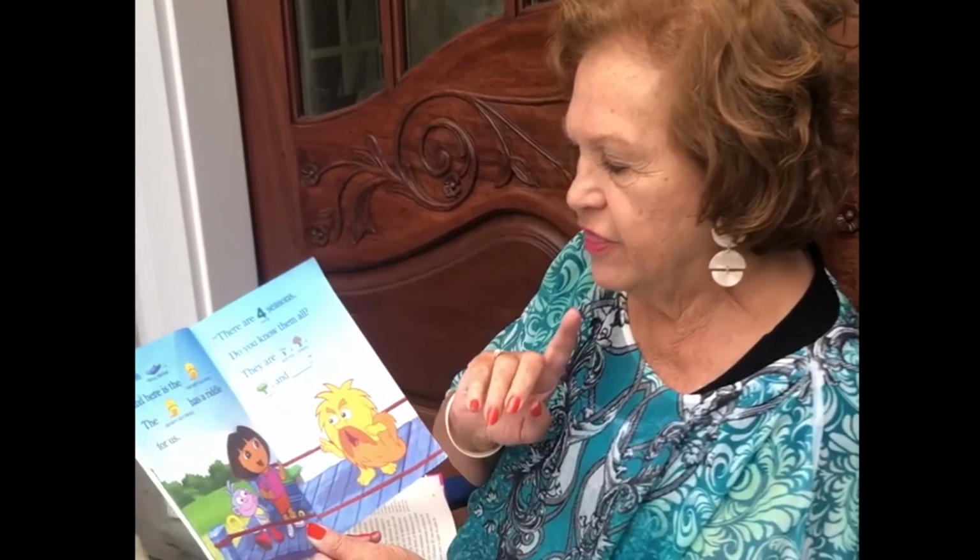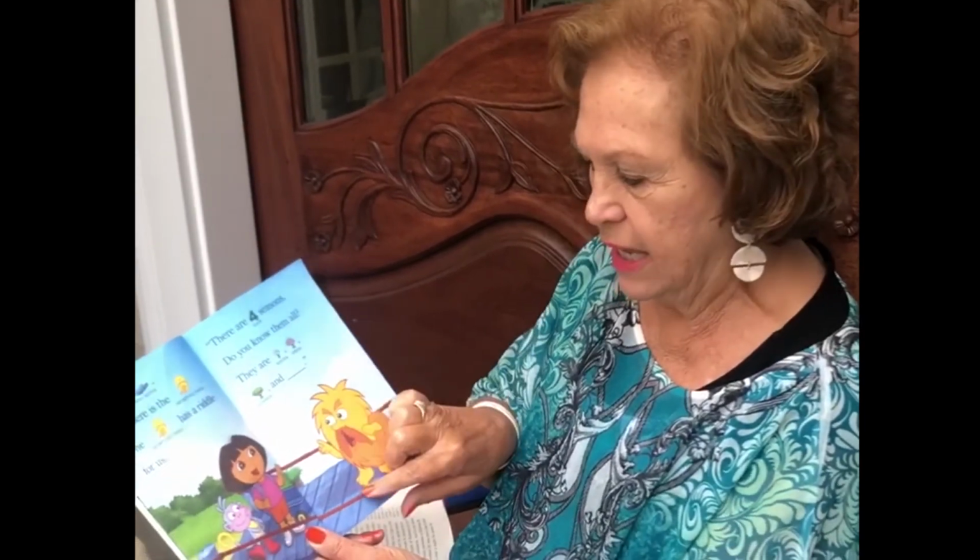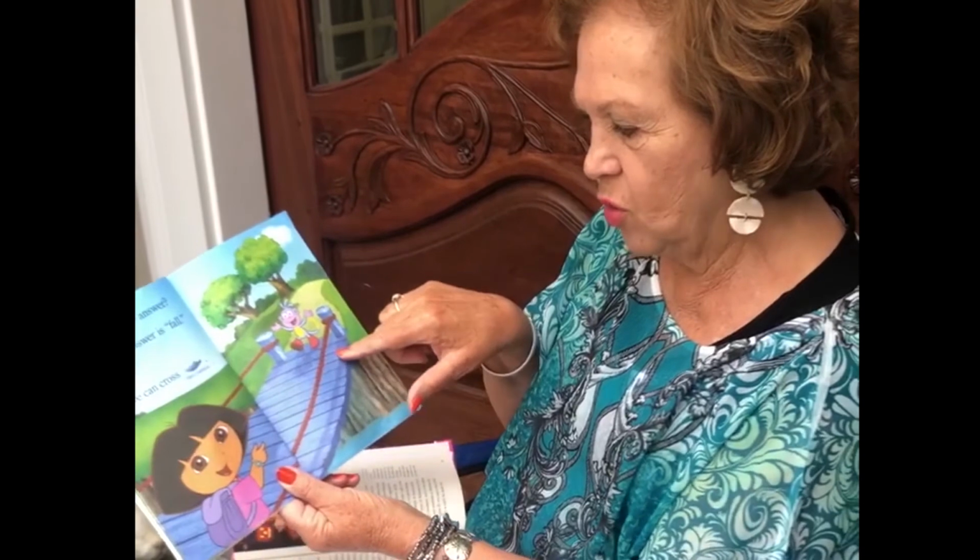Here is the riddle. There are 4 seasons. Do you know them all? They are winter, spring, summer, and what is the last one? That is the riddle. You can't cross the bridge unless you answer the correct answer of the 4th season. Do you know the answer? Right. The answer is fall. Good job. Winter, spring, summer, and fall. Now we can cross the troll bridge.